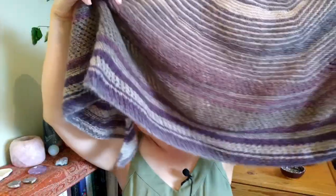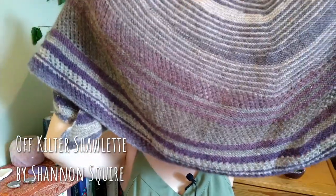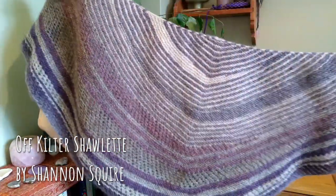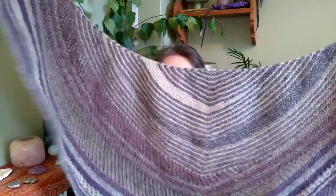So here it is. This is the Off-Kilter Shawlette by Shannon Squire. And it is literally that, an off-kilter shawlette. It is an asymmetrical semicircle.